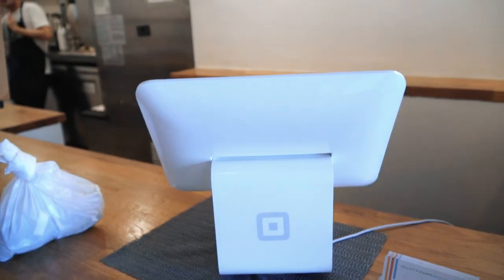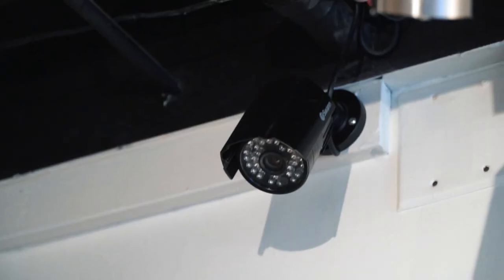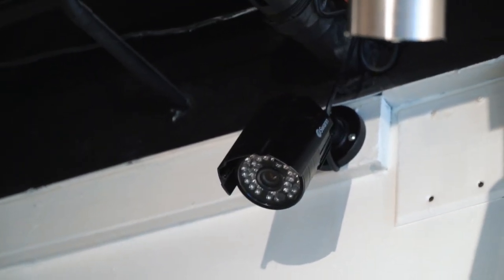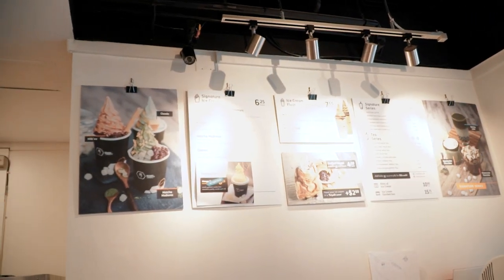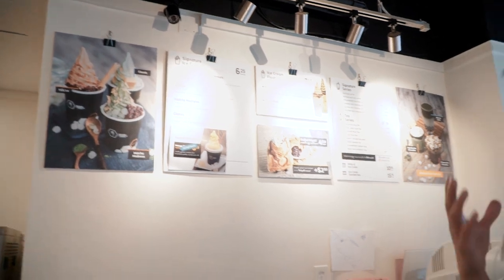And of course, you would want to have your POS system, so that people can pay with a credit card and everything. And also, a camera system. The reason why we'd want to have a camera system is for loss and theft prevention. At the end of the day, if you're running your business, you're not always going to be there. You'd want to have your team there to help you monitor your business, and this is a really good way to keep track of them to make sure that they are doing things that they need to do.